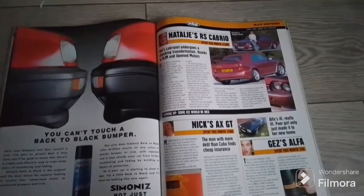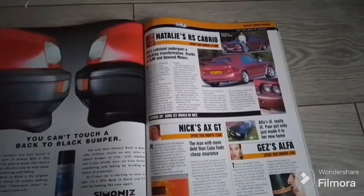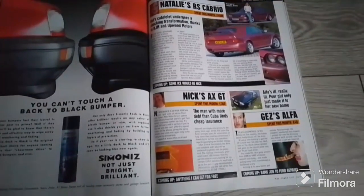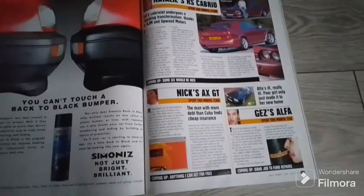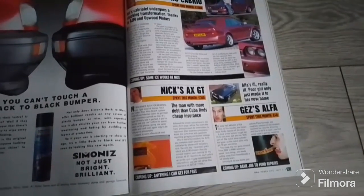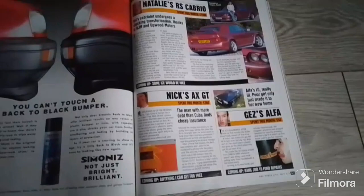Nat's Cabrio undergoes a shocking transformation thanks to RGM and Upwood Motors. Then we have Nick's AXGT. The man with more debt when Cuba finds cheap insurance. Then it goes to Jessie's Alpha. Alpha's ill, really ill. Poor girl only just made it to her new home.